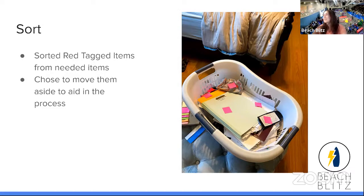But what I did here is I pulled everything out, I put it in a laundry basket, and I red tagged items. What red tagging means is I don't need this. Why do I have this? We're going to push this to throw it away. And when I have something small like this, it's easy. I could put it in a garbage bag when I know I want to throw it away.